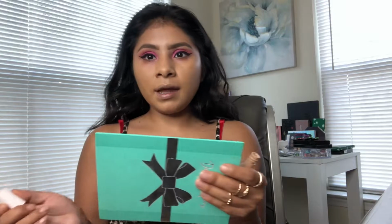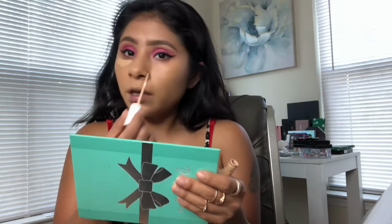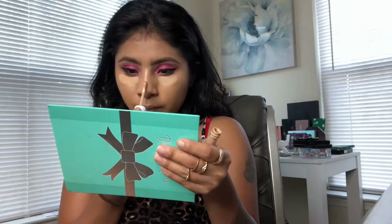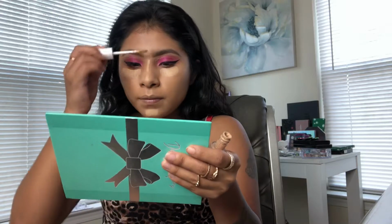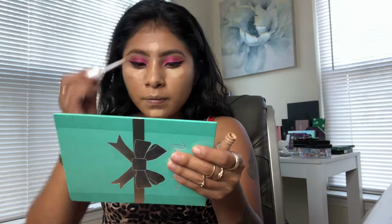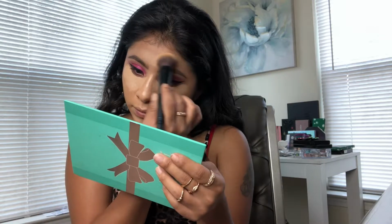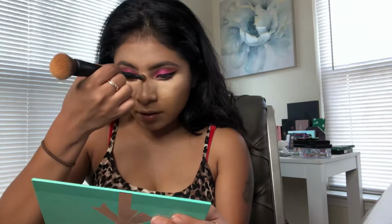Now that I got that blended out, I'm gonna take some of my Fenty concealer, place it underneath the eyes, on the bridge of the nose, chin, and forehead. And I'm gonna just use the same foundation brush and buff it all out. Then taking the bottom part and I'm gonna blend the bridge.